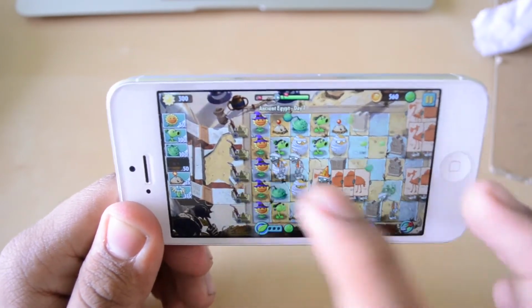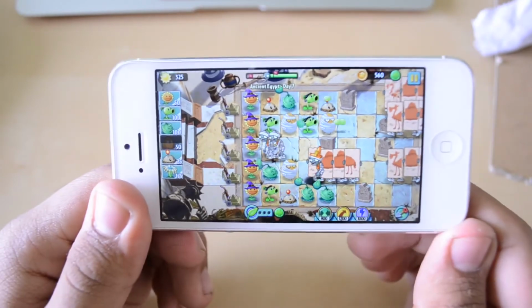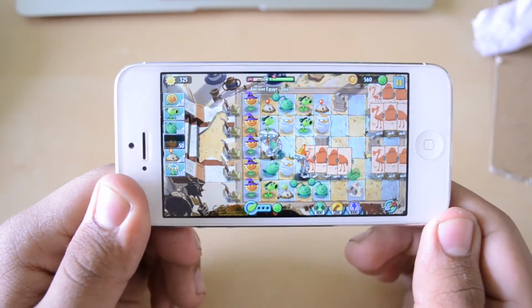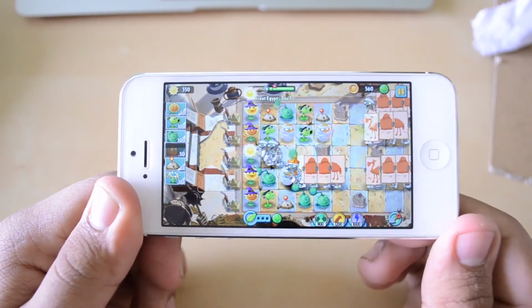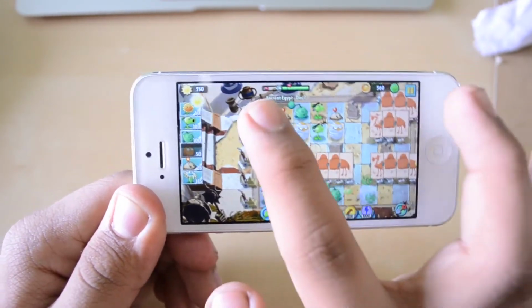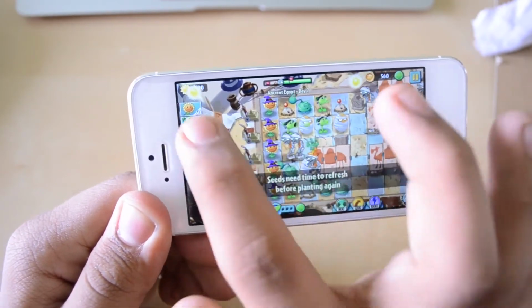And you guys have to collect these suns and try to plant plants here with different strategies. As you guys can see, this does get to be a fairly complicated game. Now I am more than likely going to lose this level because I am actually sitting behind a camera trying to show you guys. But as you can see, you have all these plants over here on the left side, and each one of them performs a different function.